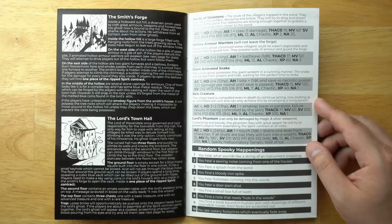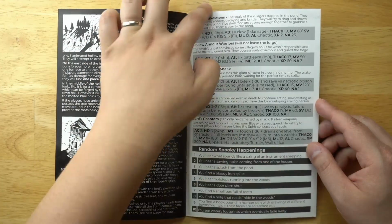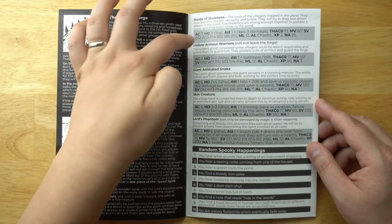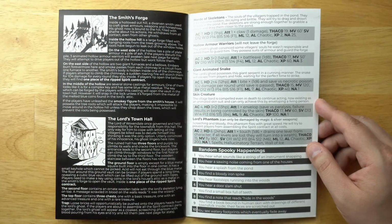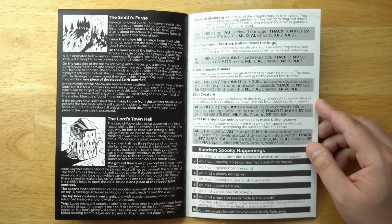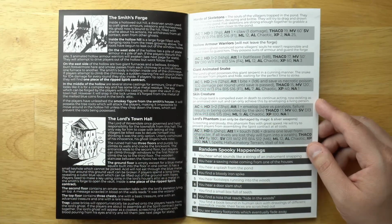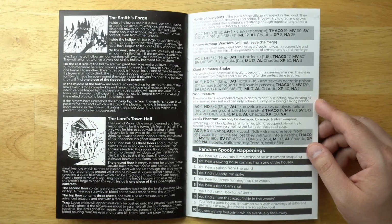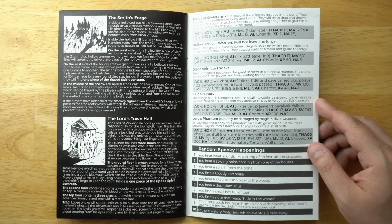On the final inside cover, we have the stats for all the different types of monsters, the horde of skeletons, the hollow armor warriors, a giant animated snake, all sorts of weird stuff that can crop up in the Haunted Hamlet, and some random spooky happenings. As they're wandering around, you can just roll on this table and have weird stuff happen. You can even get the players possessed by one of the ghosts and they can try and exorcise it. So there's plenty of variety in terms of what can happen in the adventure, lots of replayability.